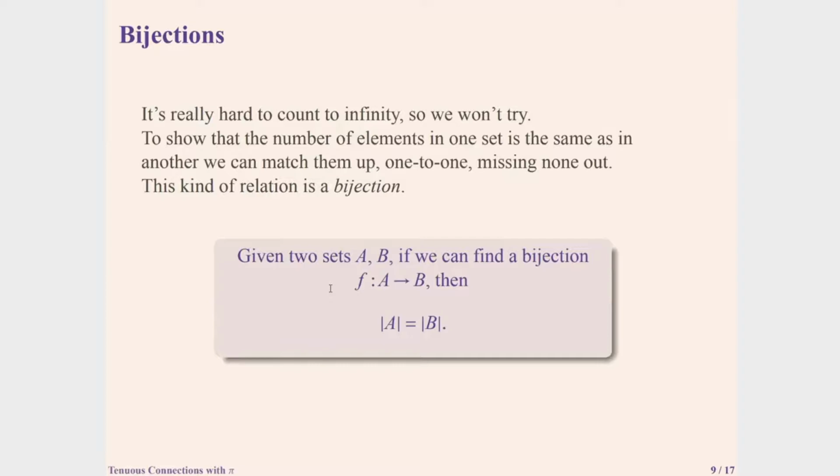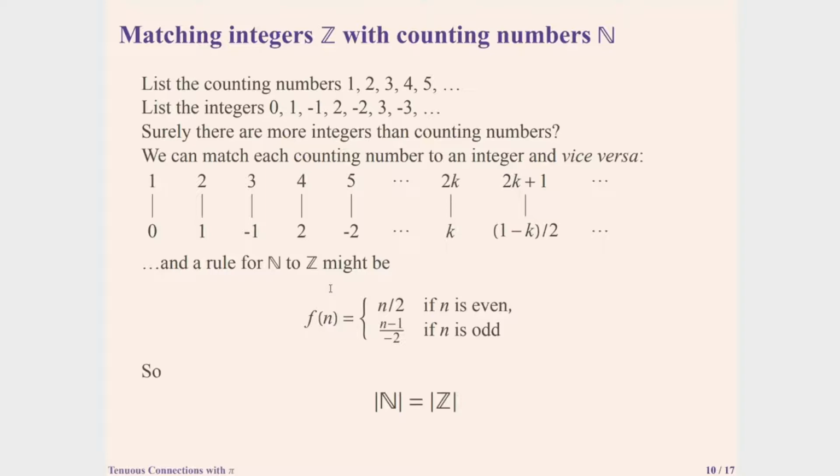Okay, well, we can do a one-to-one map with counting numbers and integers, even though there are twice as many, because 2 times infinity turns out to be infinity. So we can match 1 with 0, 2 with 1, 3 with minus 1, 4 with 2, 5 with minus 2, and so on. We could match 2k, an even number, with k, and an odd number, 2k plus 1, with minus k. And I think that all works out. And we can see that this is a bijection from the counting numbers to the integers. So there's the same number of counting numbers and integers. It's twice as many, but it's still the same number.